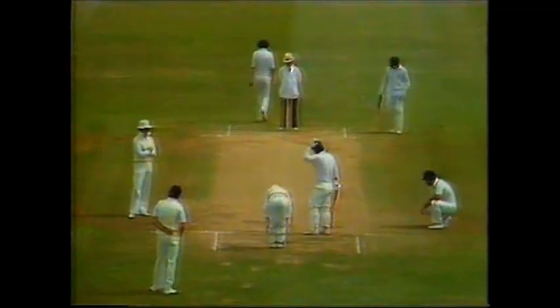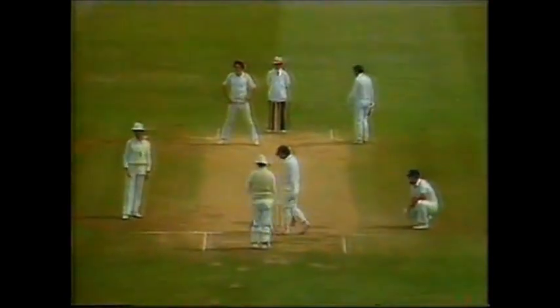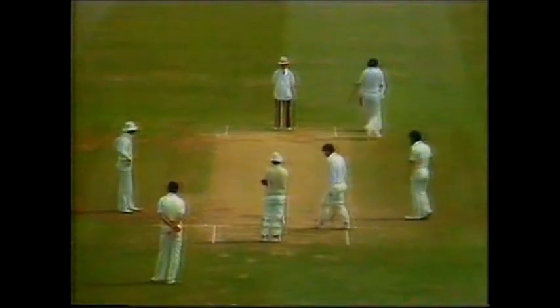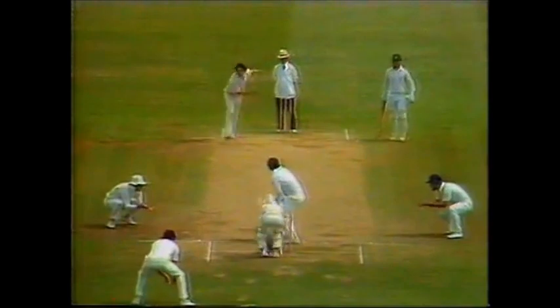And it's always advisable to make a note of when catches were missed. Marsh was 36 at the time. You remember Ian Botham was dropped when he was 32 and went on to make 114. Oh, well bowled, Embry, and very bad luck.